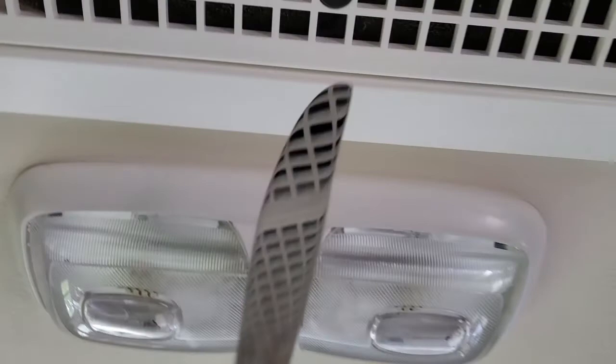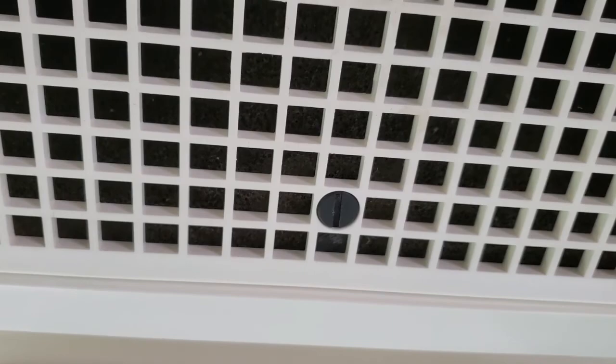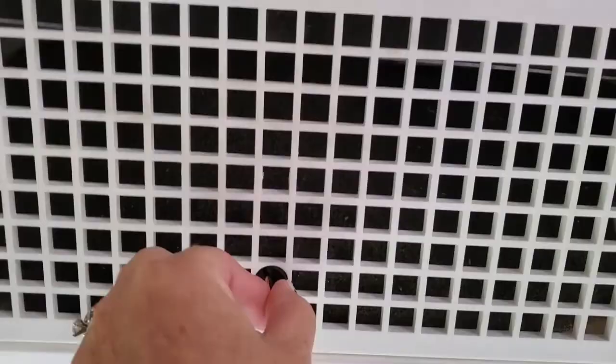This is all that holds this plastic piece to the air conditioner where you access the filter. So you can use a butter knife. Or if you don't have that handy and you have some change, oops, be careful, it'll come flying at you.